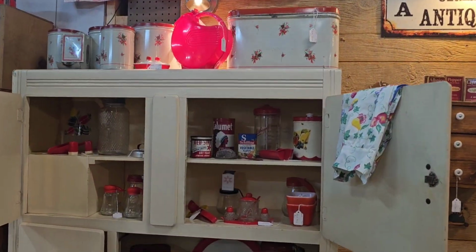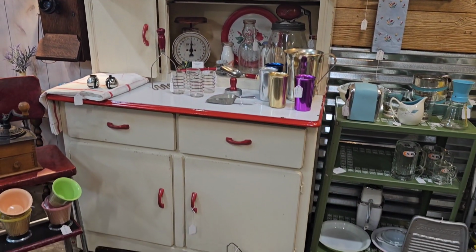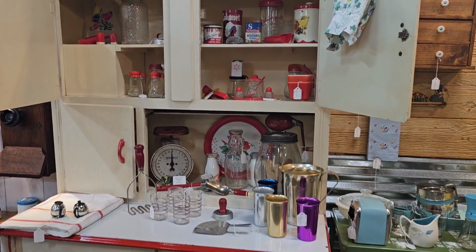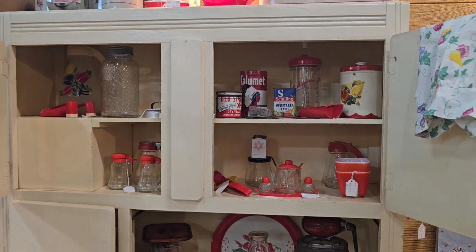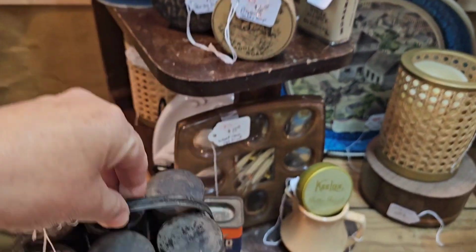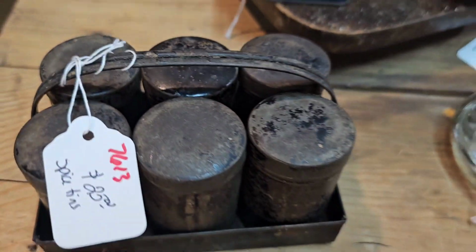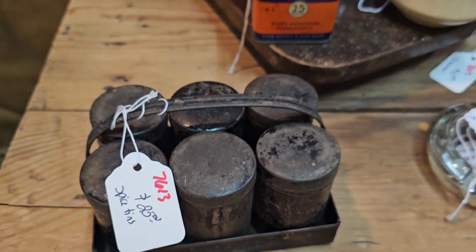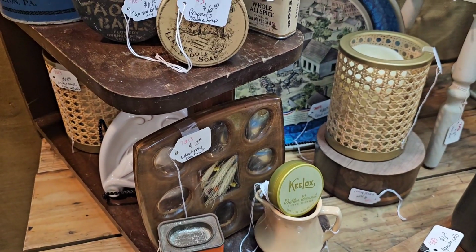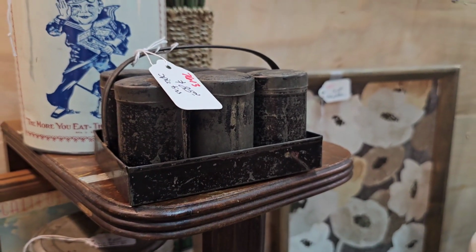Isn't that just the cutest? It just makes you smile. Even if it's not your style, you know it makes you smile. Happy little display. 25. Look how stinking cute that is. Why do I like these? I don't think this booth is having a sale, or I would just absolutely take that home. I love it.